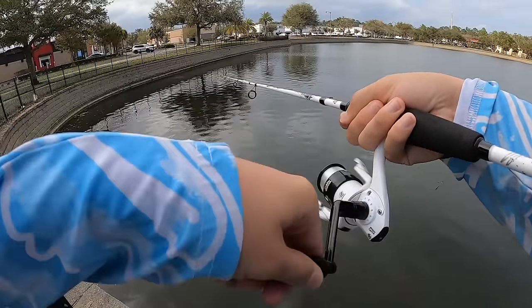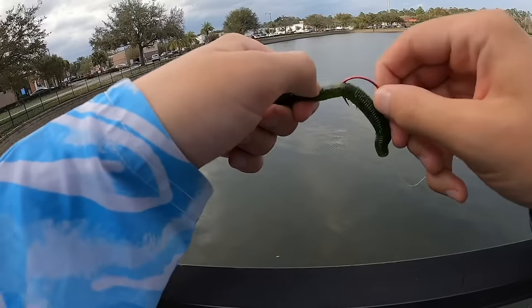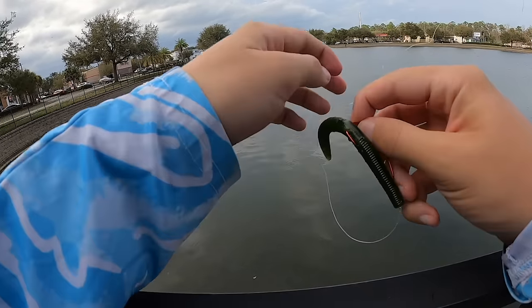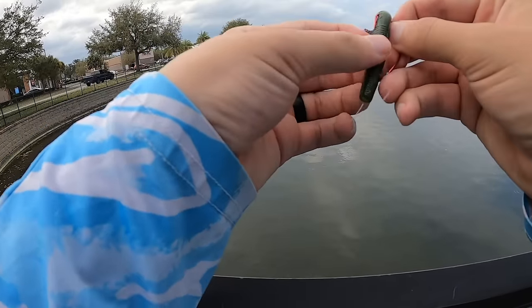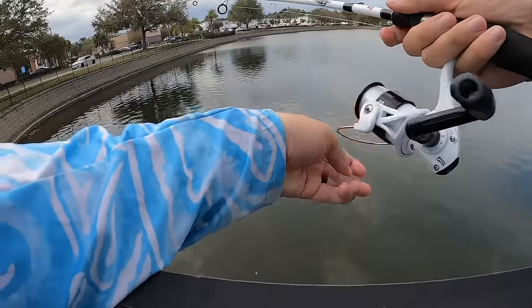There we go. Oh no. I'm literally in this spot right now. I see two bass to my right, one right in front of me there. One or two to my left. They're literally just teasing me. I think these are all about ready to get spawning going. Oh man, I casted that one out a little bit further.